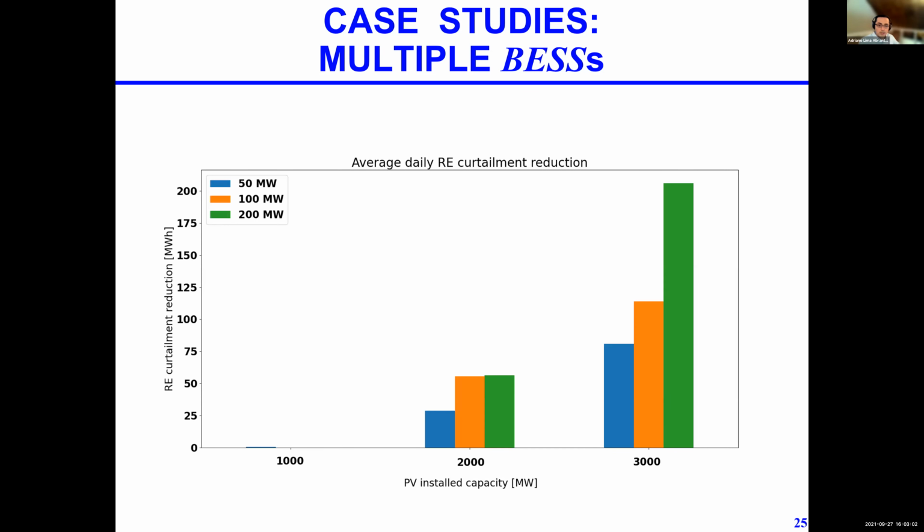And also here for renewable energy curtailment reduction. Once you have small PV, you barely have any curtailment at all. And once you have 2000 megawatts, you have curtailment, but you can see that the 100 megawatt batteries are already sufficient to reduce it. And as you have more, you can start thinking about having more storage in the grid, and they will be able to provide the flexibility needed to accommodate those renewable resources.